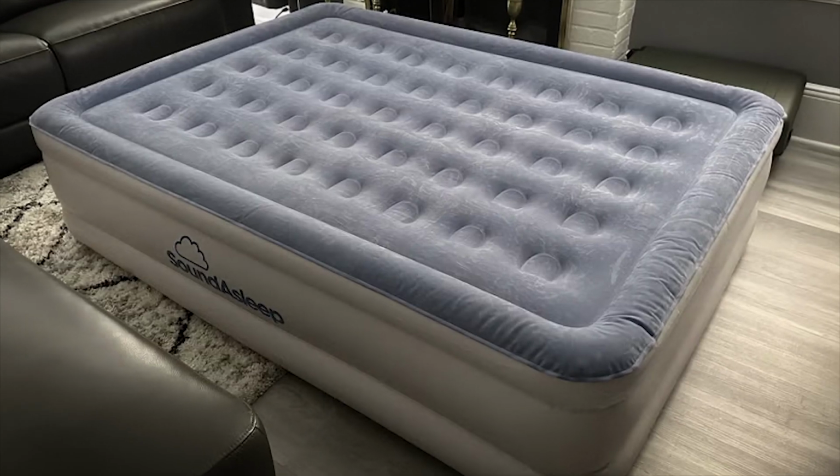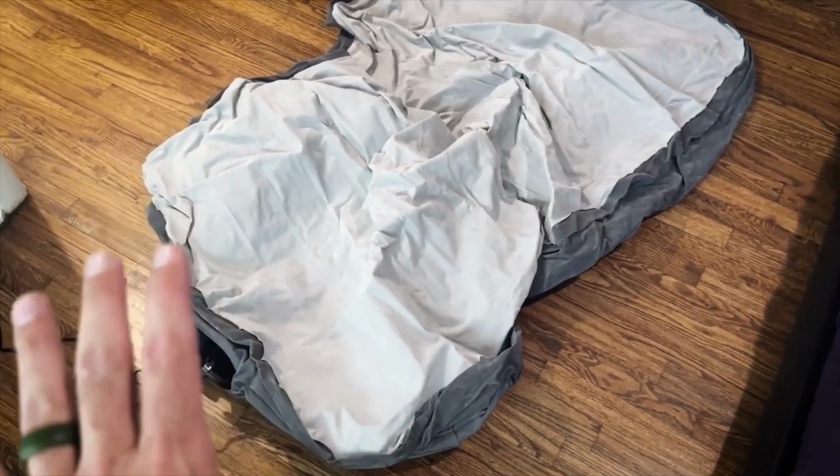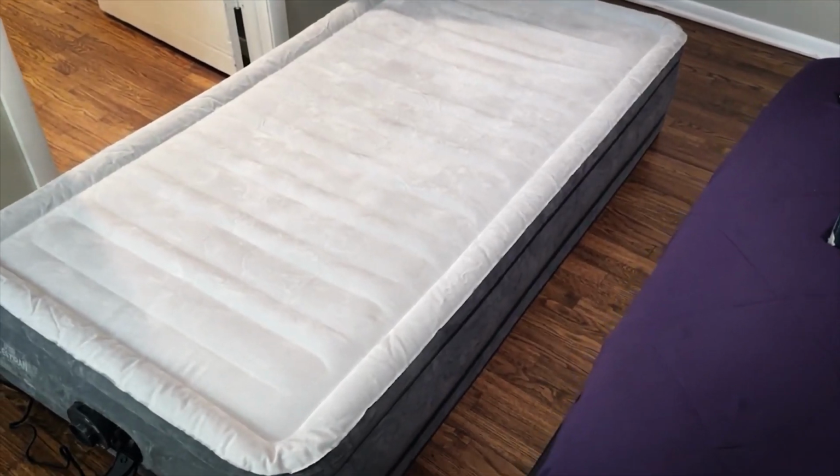Air mattresses seem like a no-brainer for guests or camping. Cheap, portable, and easy to store. But employees say they're a headache waiting to happen.